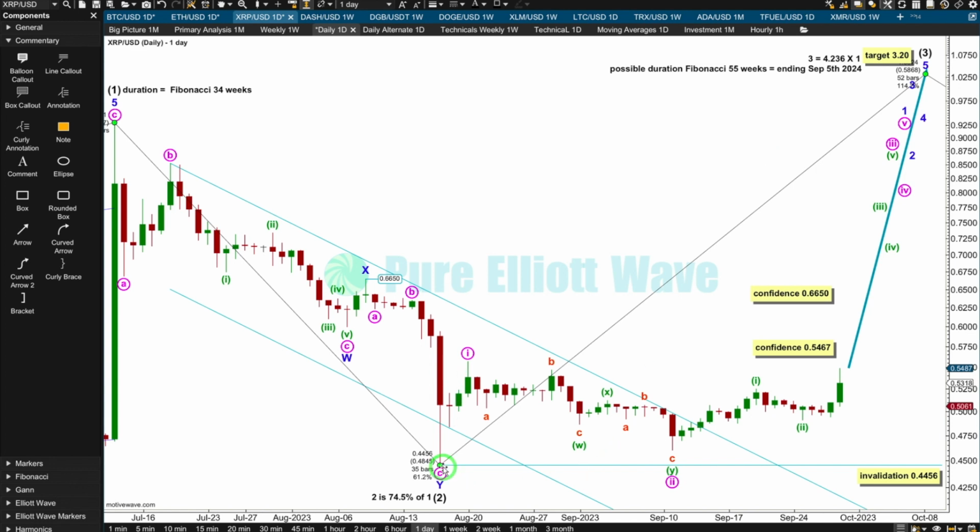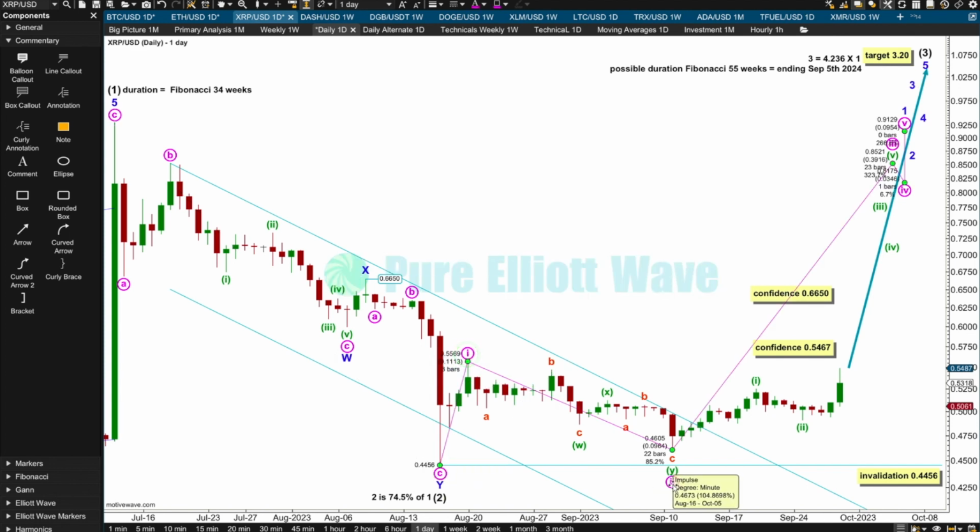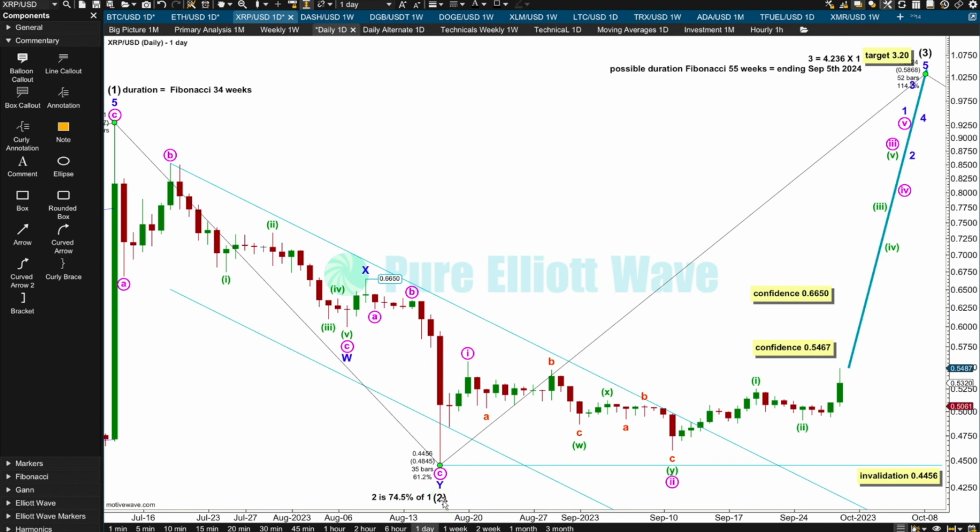Off this low, which I expect is now very likely to be sustained, I have a first wave up here, a second wave deep correction, another 1, 2. So now moving up with a bit of strength into a third wave, within a third wave, within a first wave. On the way up, these are my confidence points. As each of these points is passed, I will have further confidence in this analysis. Because the channel around intermediate wave 2 has been breached, I've moved the invalidation point for XRP up to 0.4456.